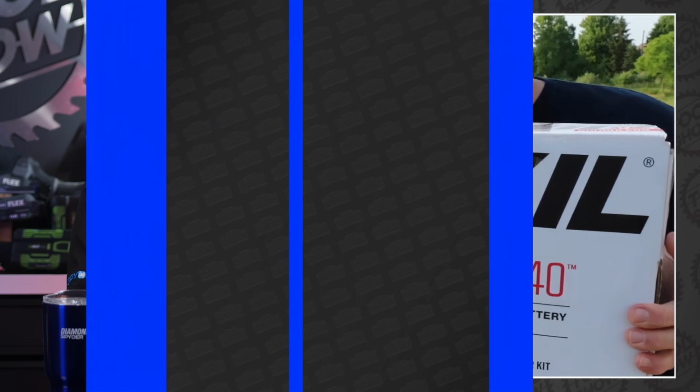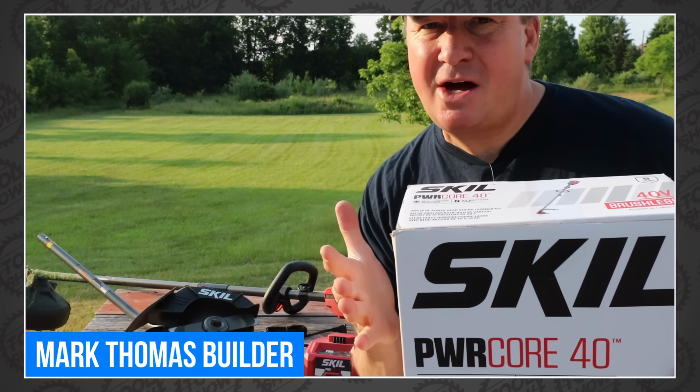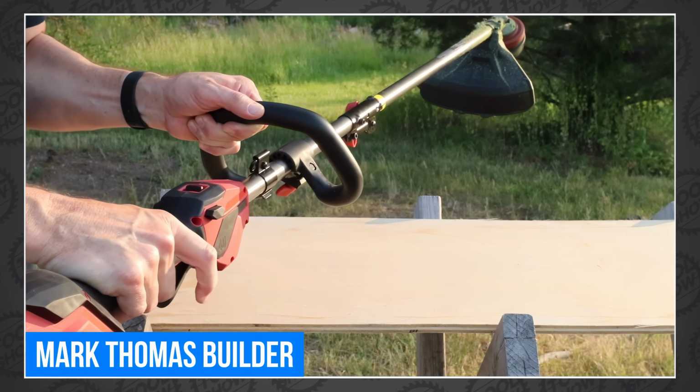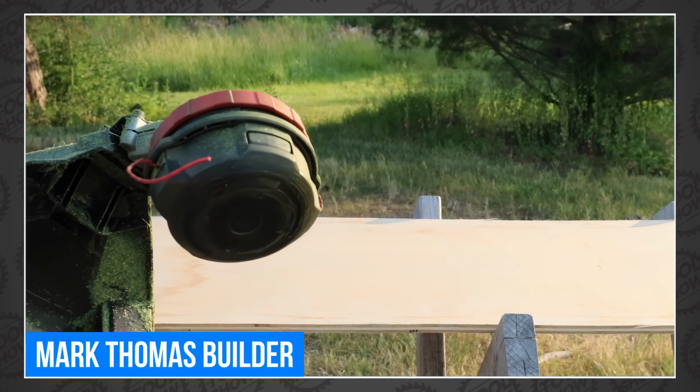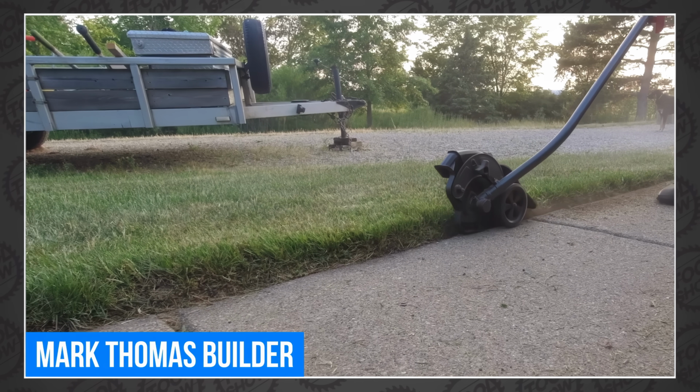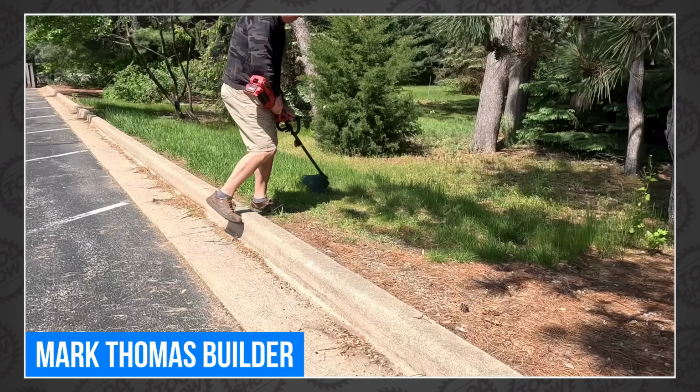This week, Mr. Mark Thomas is hard at work sharing some of my favorite tools in the OPE world from Skill. Many of you know by now that Skill OPE is what I use personally on my property, and I'm quite fond of it. Mark seems to share my enthusiasm as he reviews the Skill 40-volt Power Core string trimmer and edger. He likes the changeable attachment option, quality, balance, speed, and length.